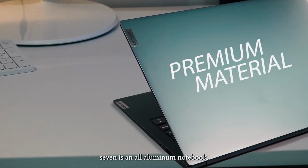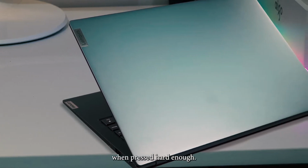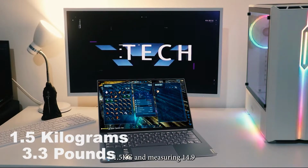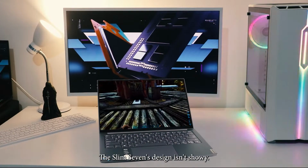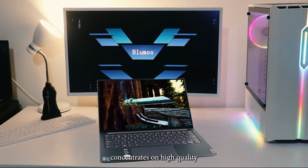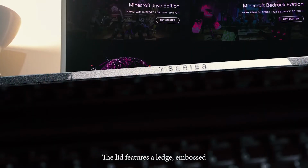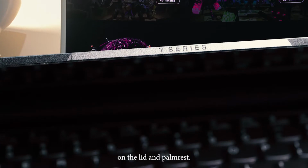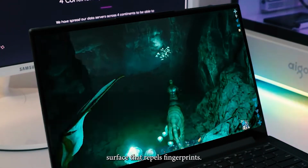The Lenovo IdeaPad Slim 7 is an all-aluminum notebook. The base and lid are both sturdy with only a slight flex when pressed hard enough. It's a laptop that can easily go with you, weighing 1.5 kg and measuring 14.9 mm thin. The Slim 7's design isn't showy. Instead, it concentrates on a high-quality build and a plethora of functions. For simpler opening, the lid features a ledge embossed with 7 series, and there are Lenovo emblems on the lid and palm rest. Aside from that, it has a slate gray surface that repels fingerprints well.